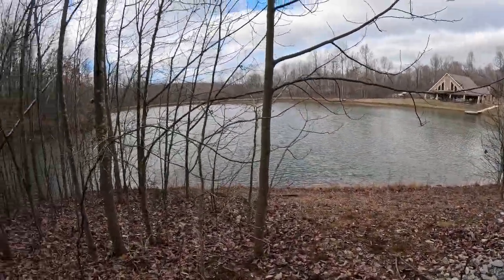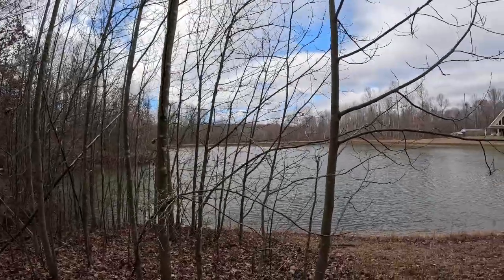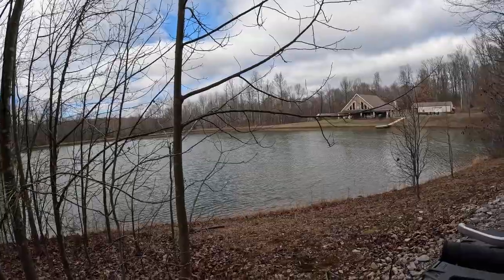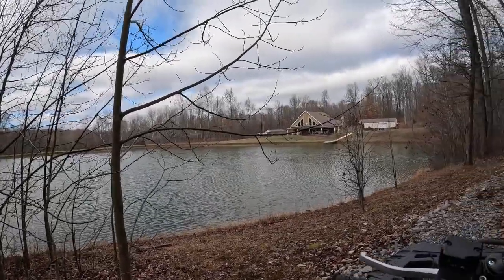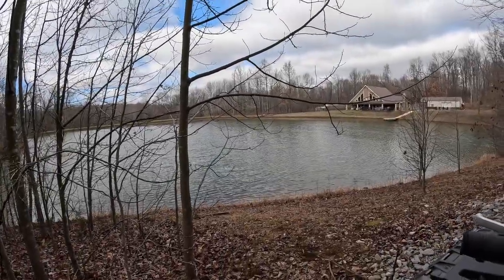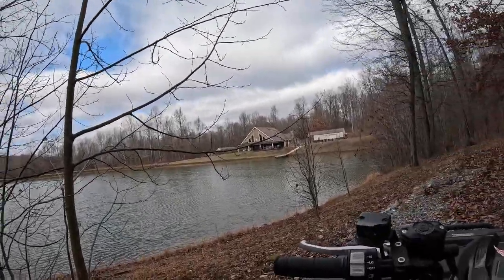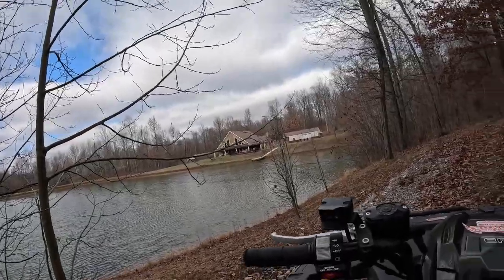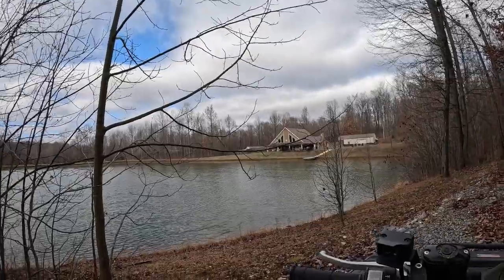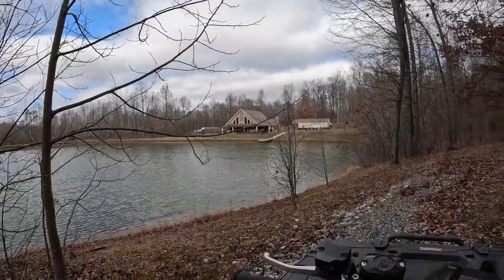This here is one of my favorite fishing spots. Of course, there's fish to be caught all around it, but I kind of like this spot here. I tend to come to it first. It's got a little bit of gravel down there, and the bluegill and the red ear, they like to bed in them rocks. And when you hit them just right, you'll get some pretty good sized bluegill.